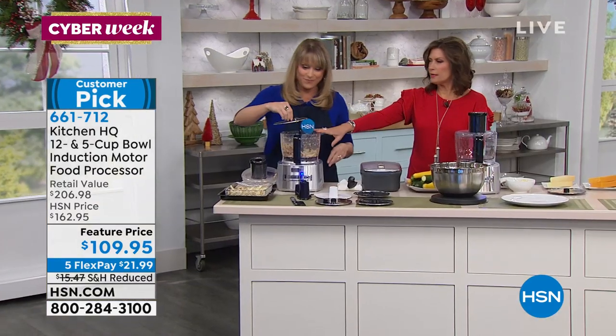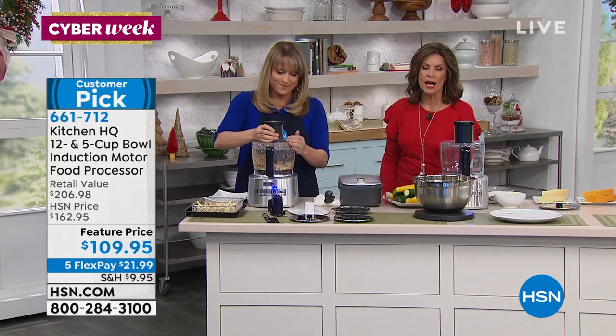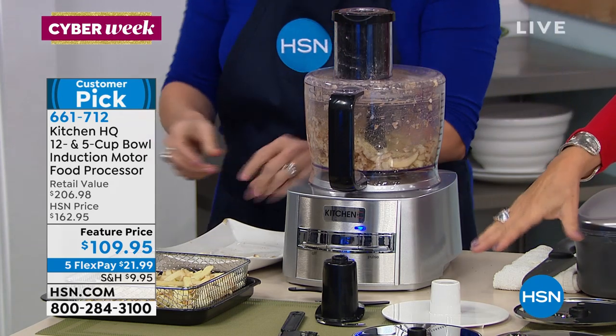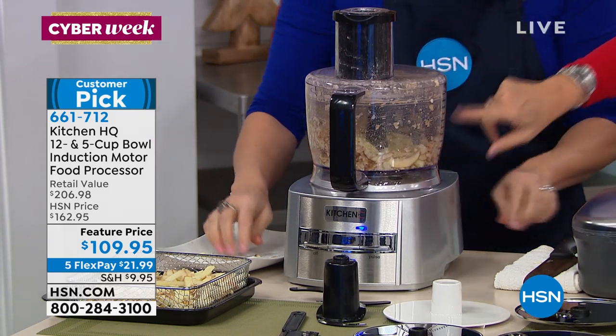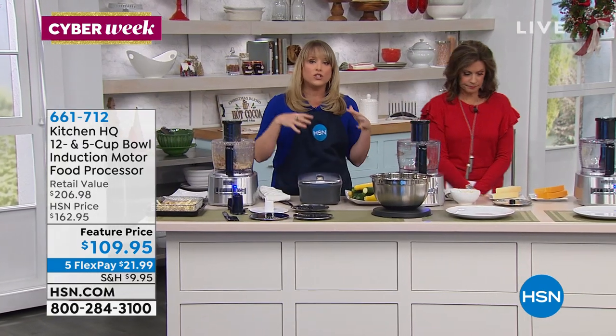And then these pop right into the dishwasher as well, so you don't even have to worry about this. Just over $100. Look at all the blades we're including. What a great gift. And you can have a 12 cup or a 5 cup. Yeah, so I'll show you that as we move down the line. Okay. If it's too big for you, if you're thinking, oh, 12 cup sounds massive.